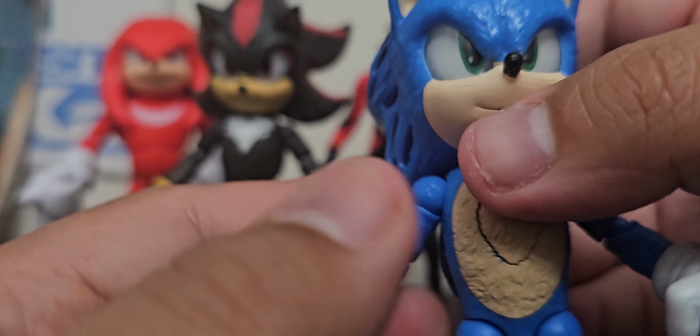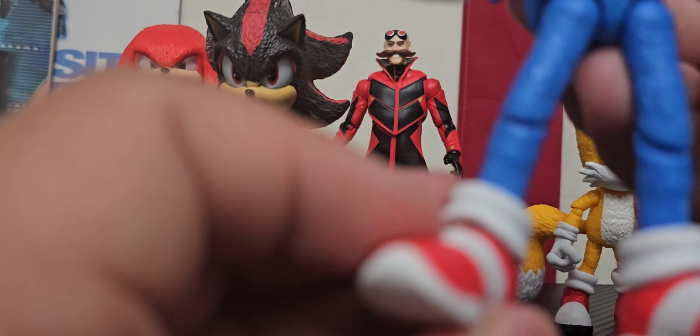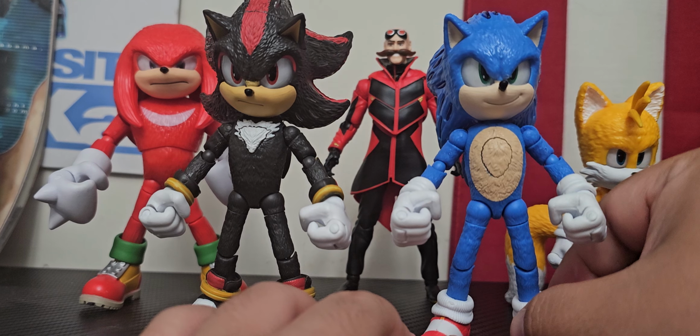The aesthetics look wonderful, and he has the resemblance of his in-movie render. That's one of the things that I really enjoy about this figure.